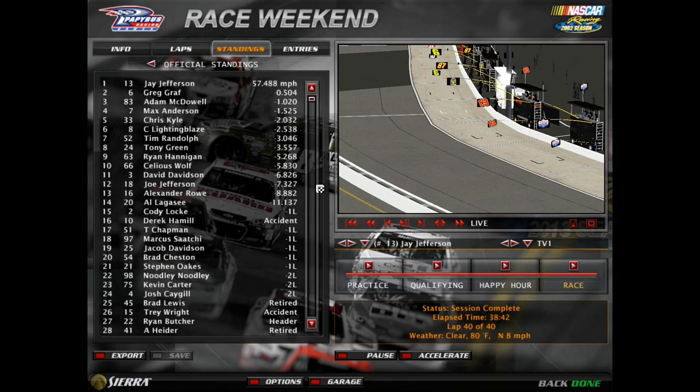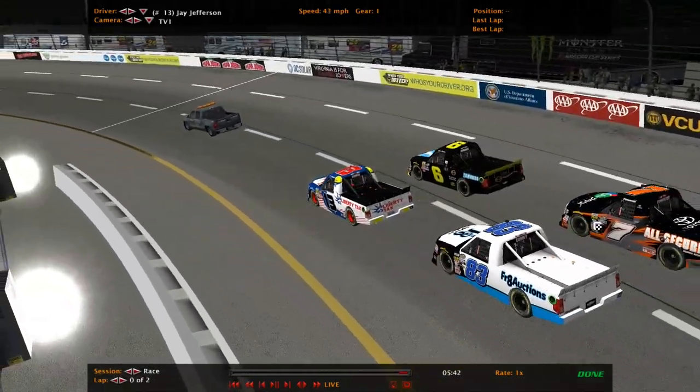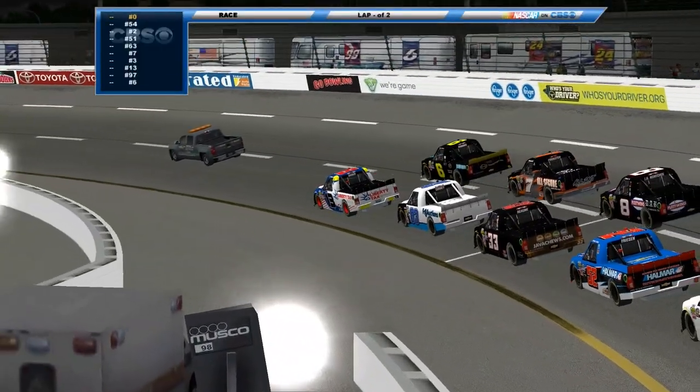And you guys know the rules. The new rules. 2 laps. Cautions are on. Unlimited attempts until they take the white flag, and then I'll take you to overtime. Alright, here we go. Overtime for the second race in a row.